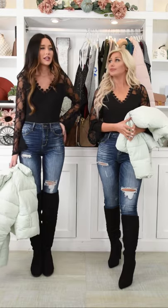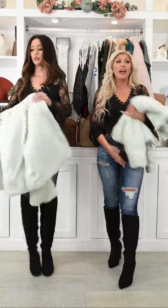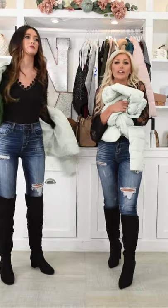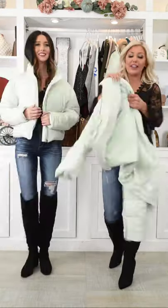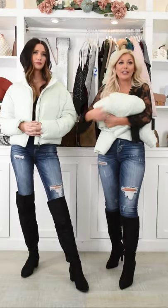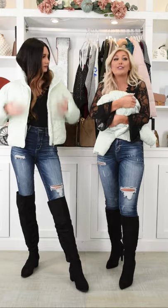So I'm obsessed. You're wearing a size small, both pieces. Yes. Tell me what you love. Once again, these jackets are literally amazing. I love the Paqua color. I think it's really different and cool. And as you guys can see, as I was pushing it down, it feels like I'm literally pushing down a down pillow. It is so nice.